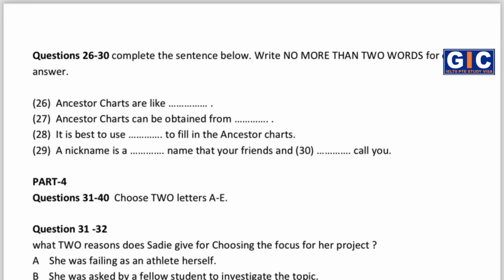That's ancestor charts, then. They really do save a lot of work. Now, before I show you how to go about confirming the information you collected... That is the end of part 3.